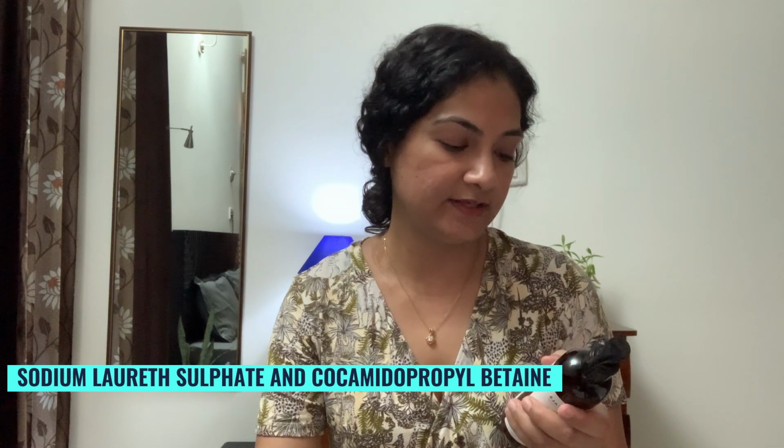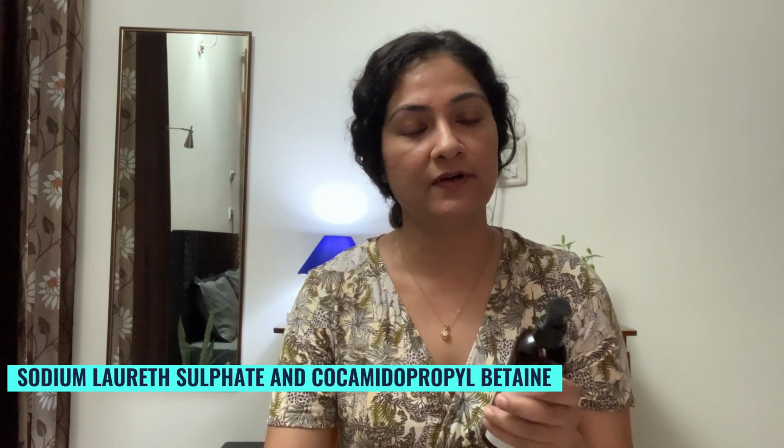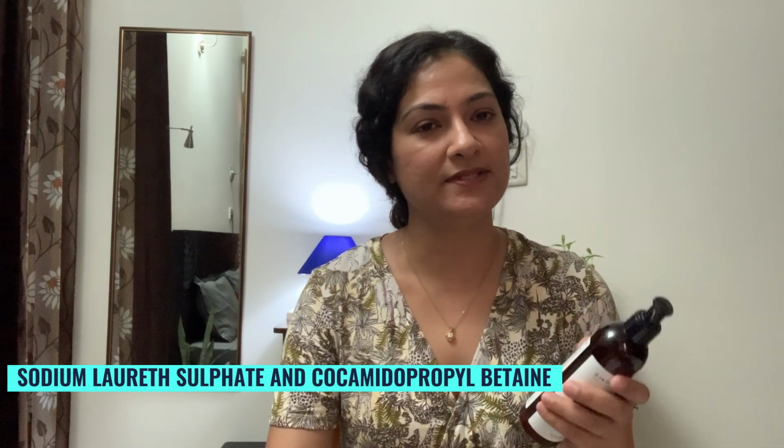The second and the third ingredient on the list are sodium Laureth sulfate and Cocamidopropyl Betaine. Now these are the surfactants responsible for creating lather and giving the shampoo its cleansing properties. Then there are a bunch of other ingredients. Then at number 8 we have glycerin. Glycerin helps retain moisture in the hair and also prevents your hair from becoming dry and brittle.